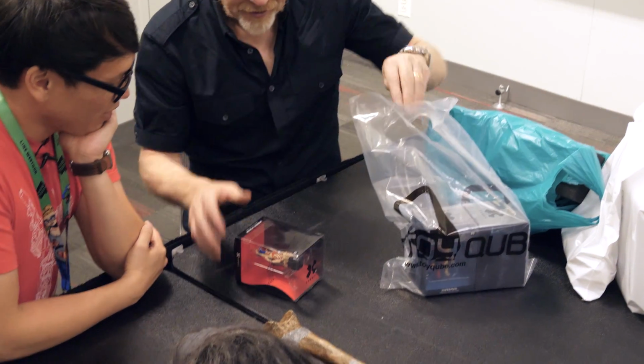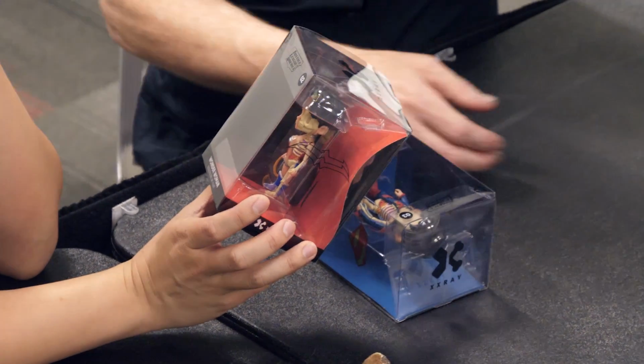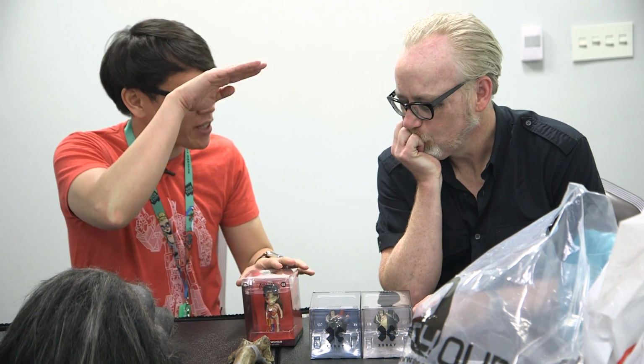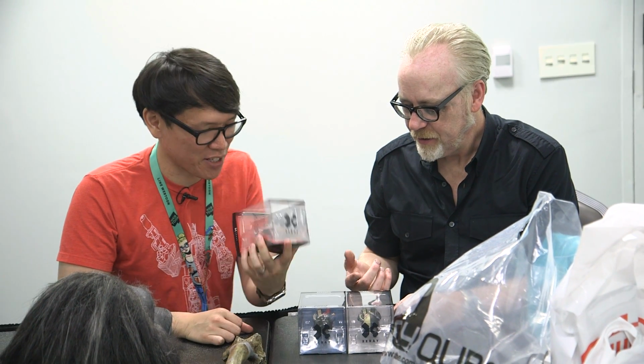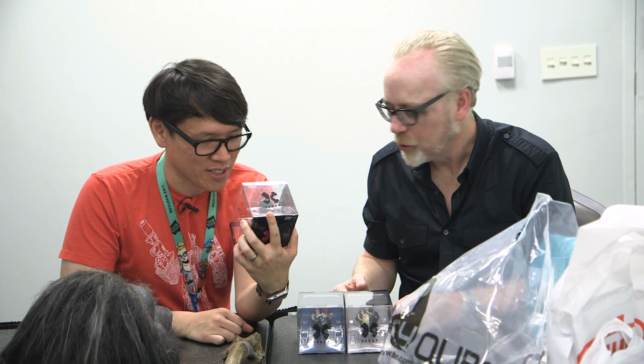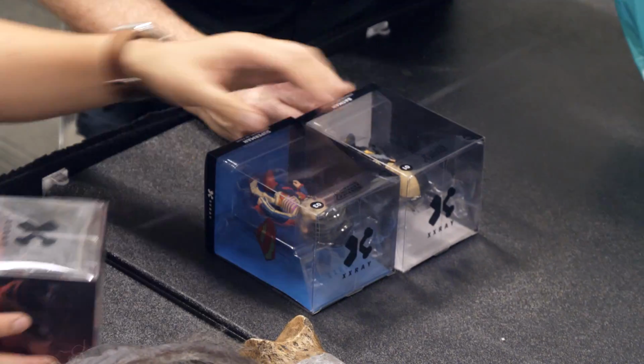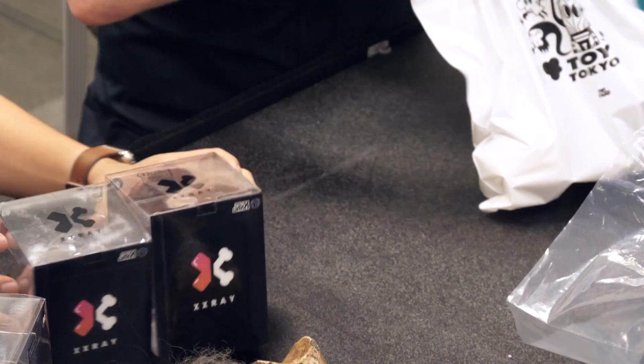I've got Justice League half skeleton figures here. Superman, Wonder Woman, and Batman. Yes, these are designed by Jason Freeney of his X-Ray series. He does them at big scale, and these are his run. Mighty Jax releases these. I totally recognize them. These are only $20 each on the floor, and I have a whole bunch. You and I both have a whole bunch of this stuff. So I really dug being able to get that.